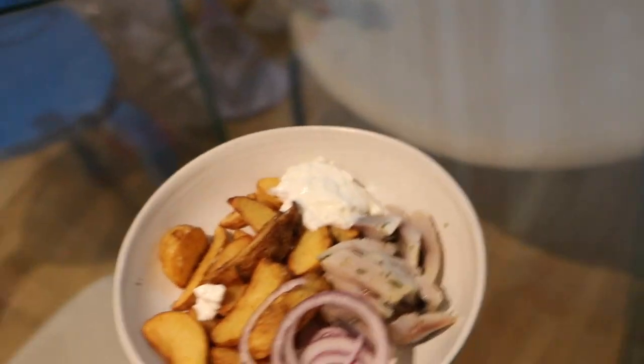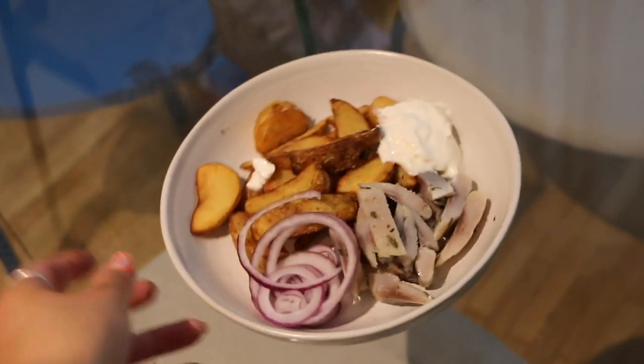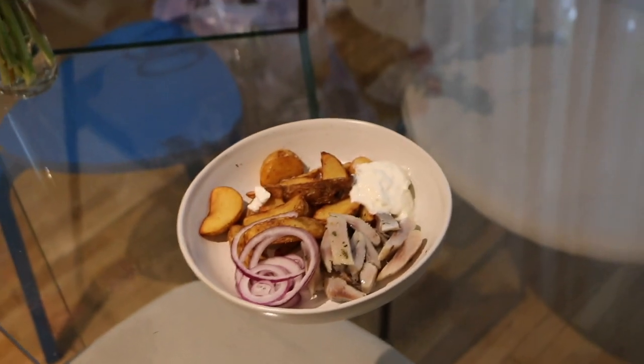And that's my dinner, made by Rocas. Herring, potatoes, onions, and sour cream.